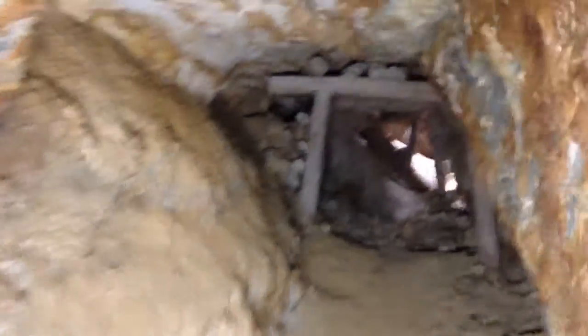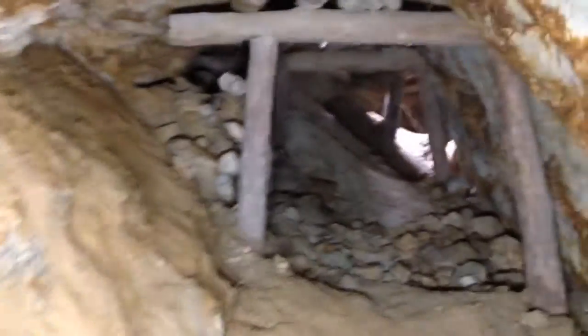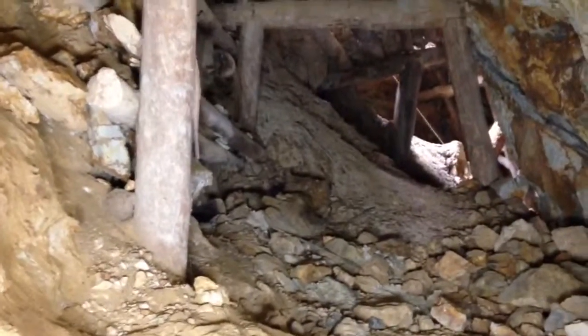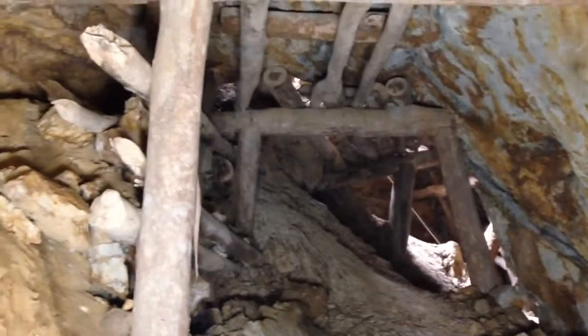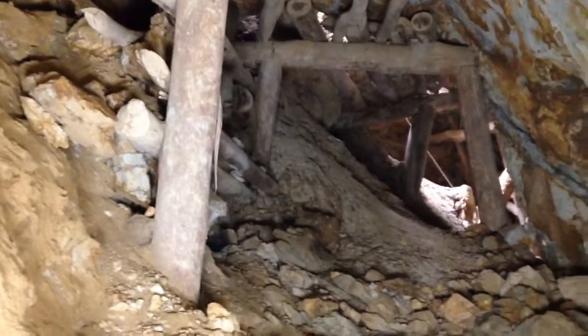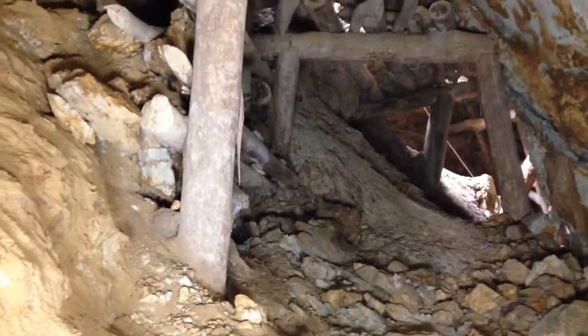So here again you can see they're actually chasing a reef that's in the lower section. And again here you get a good look at the actual workmanship that these guys have put into this mine. And you can see the borer holes, that sort of thing, in the logs.